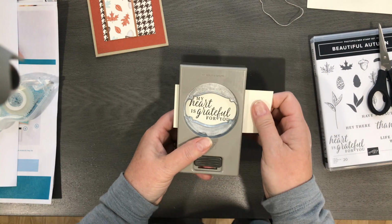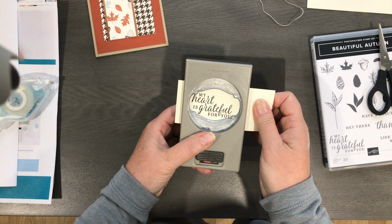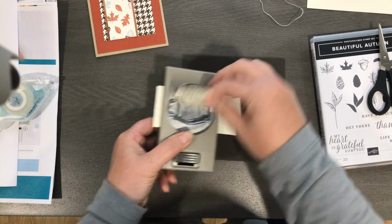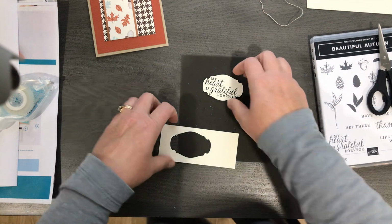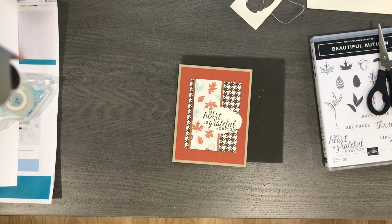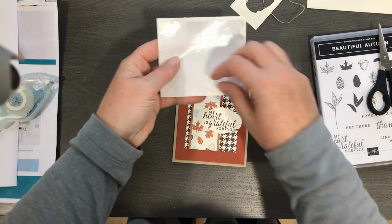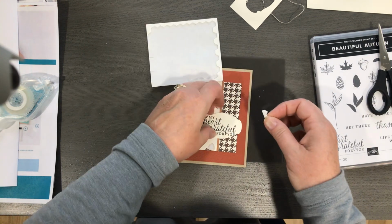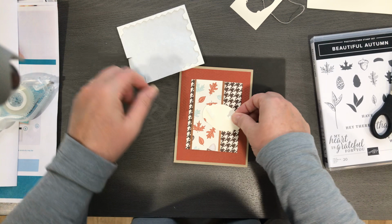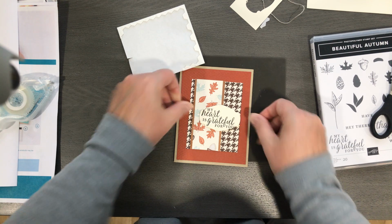I'm just gonna go ahead and see if I can get that lined up a little bit better there. There we go. All right, so now I'm going to attach that to my card base with some pop dots, and I'm getting down to the bottom, so I'm still using them though. Just cut them off. They still work just fine. So I'm just going to attach that with some dimensionals there.